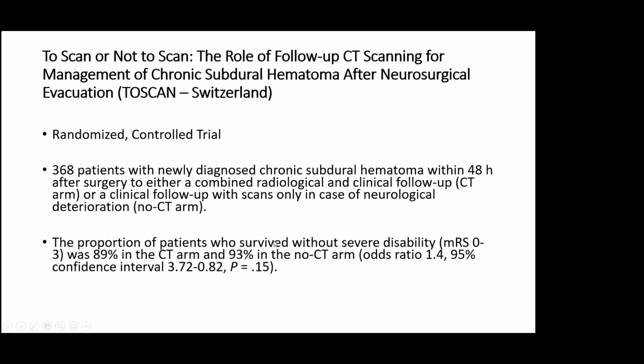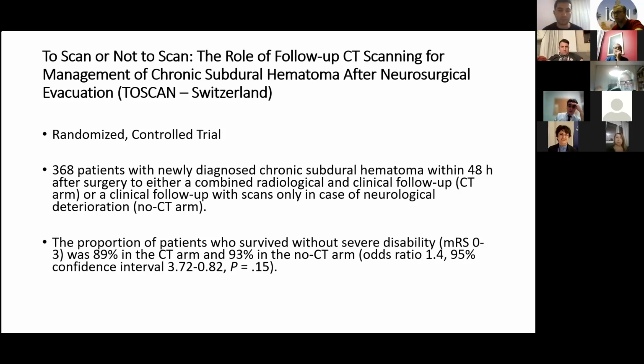And what they found interestingly was that the number of patients who survived without severe disability, so again, a good MRS of 0 to 3, was 89% in the CT arm and 93% in the no CT arm. So, again, I think that's a beautiful study. It just shows that actually performing a CT scan routinely is probably not necessary in these patients. So they can be followed up clinically. And this obviously has health economic implications as well, especially in healthcare systems where patients often have to pay for these scans.